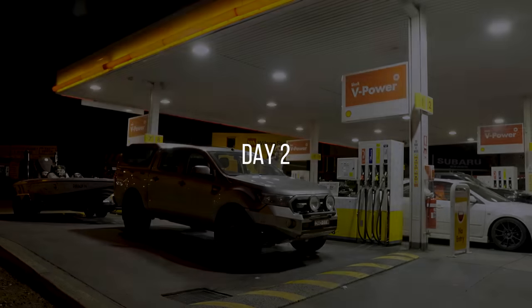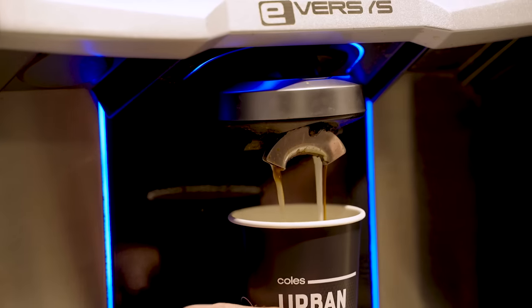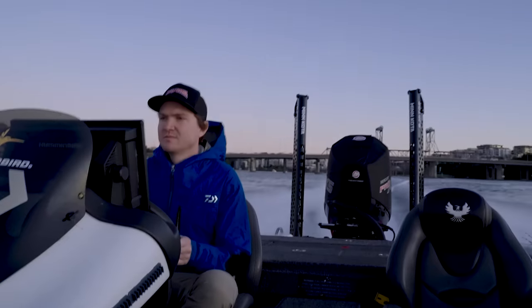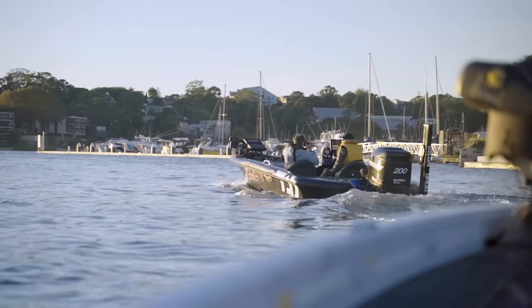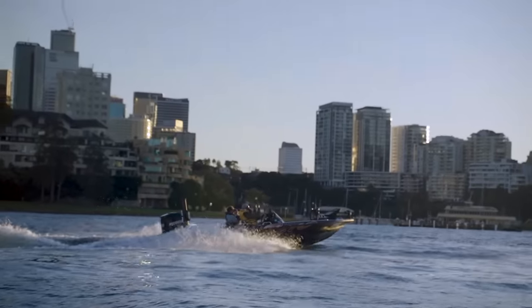All right, so day two of the Daiwa BREAM Australian Open. Just launched the boat, driving over to Drummoyne for the start. Got about half an hour before things kick off, so fingers crossed five big bites today. That's what we're looking for. So welcome anglers to day two of the Daiwa BREAM Australian Open. Wally Fay leading this event with just under 3.7 kilos of bream. Good luck today. All right, day two underway, let's do it.